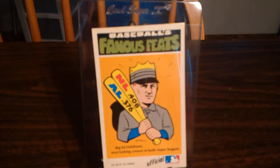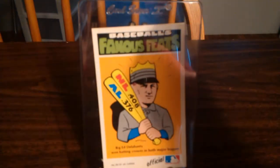Down to the last 2 or 3 here. This one here is Big Ed Delahanty. He won batting crowns in both the major leagues, batting .408 and .376. And that's pretty good by today's standards. It's a feat that I don't know if it'll be accomplished again, but it was, as they say, a famous feat.